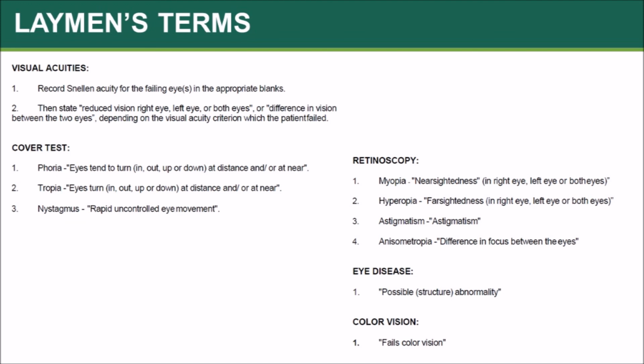The reason I told you earlier not to write on the right side of the screening card for the kids is because it's the area where the captain will need to record things in layman's terms. So the vision was 20/60. You're going to say reduced vision in the right eye, left eye, or both eyes.